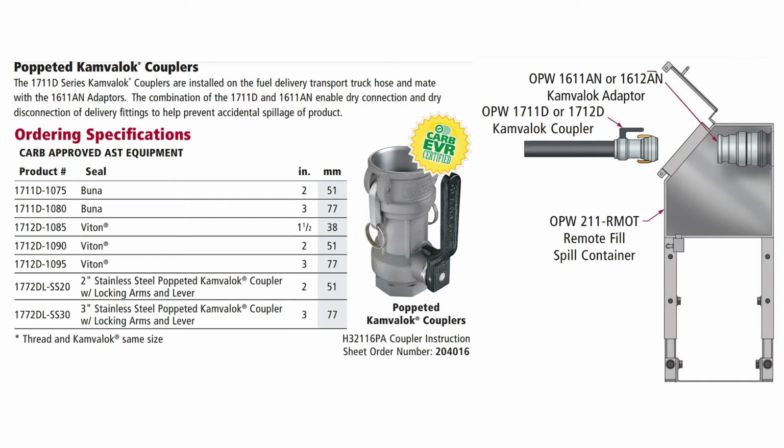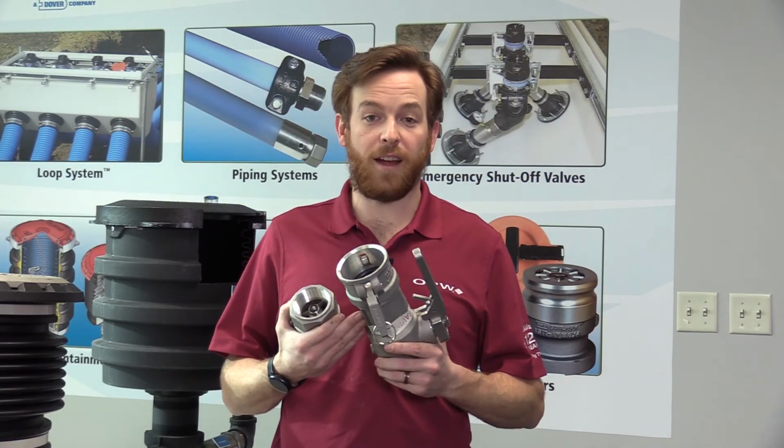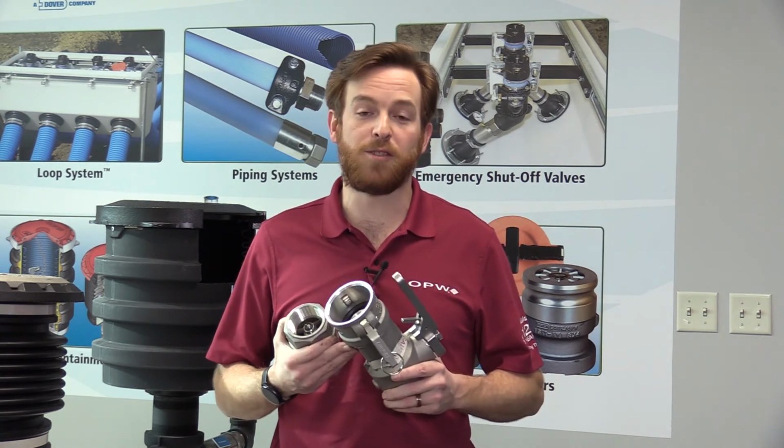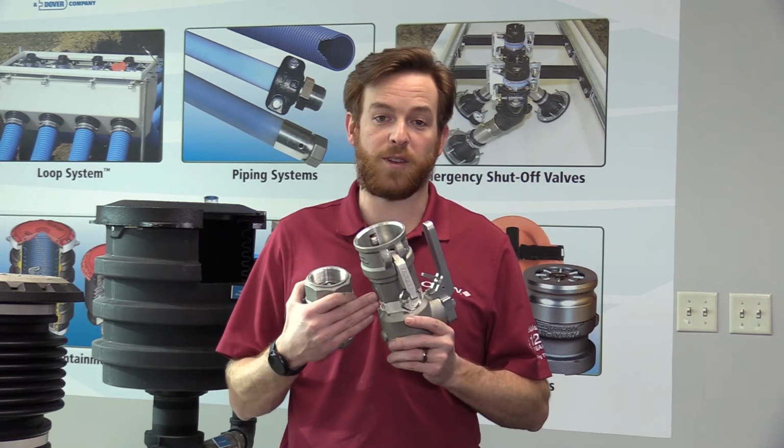OPW does sell the 1711 coupler. This is an Engineered Systems product, and you can look to Engineered Systems for videos on how to replace any of the internals. They also sell kits, but in the documentation you do have, we do give steps on how to replace any of those components on the inside.